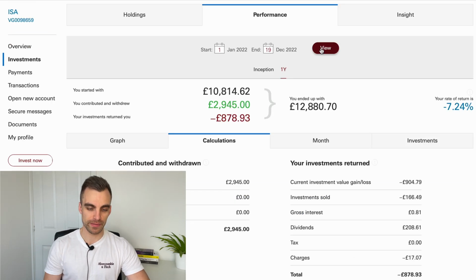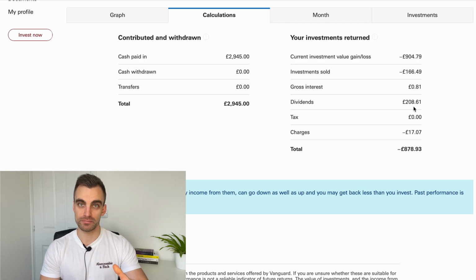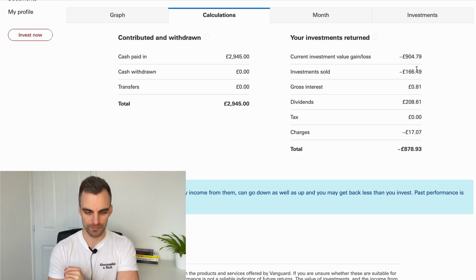But what we'll do is we'll change that back again to the year, and you can see it's a very different picture. Yes, I've made £208 and 61 pence in dividends so far this year. Bearing in mind I'll still be receiving dividends at the end of December at some point, so that'll probably be nearer £300. But you can see I have lost a substantial amount this year. I'm not entirely sure what the investment sold bit here is. I think that may have been when I rebalanced the portfolio, but I thought I'd sold at a gain. So I'm not really too sure what that bit there is about, but we'll move on anyway.